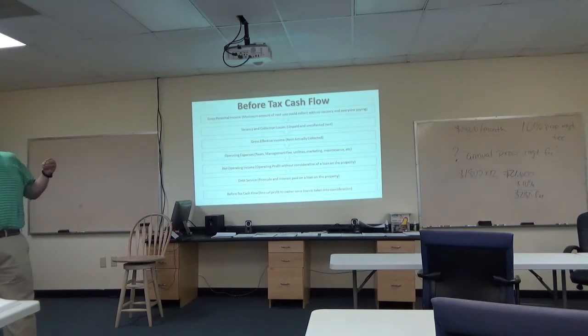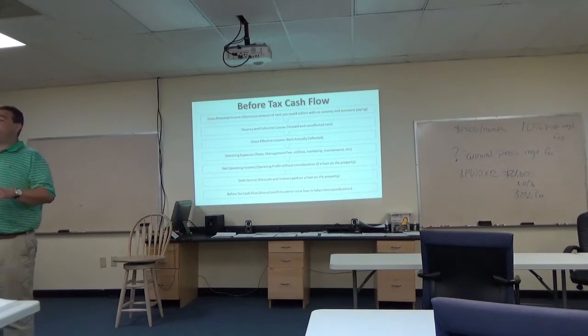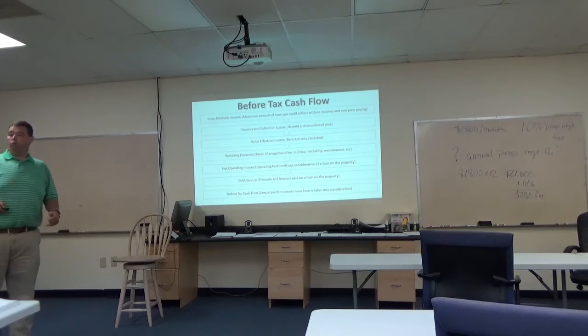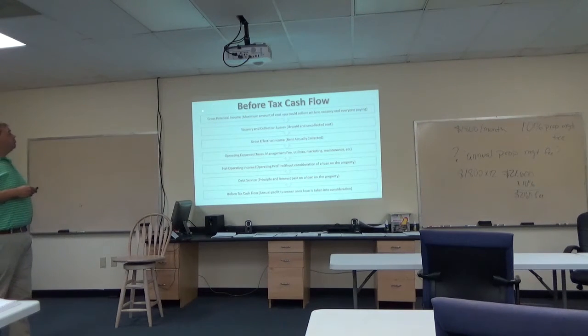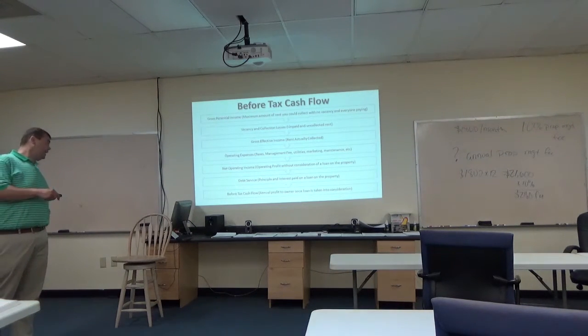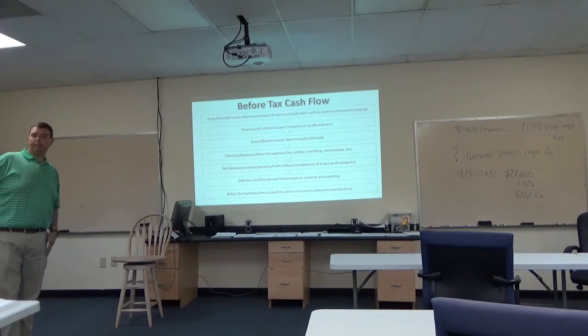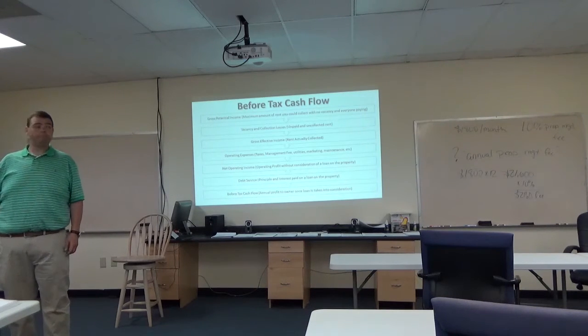Now, it's important to understand how the formula works. It's also important to memorize these titles all the way through this formula. So for your homework this weekend, you're going to work on not only understanding what order these things flow in, but you're going to memorize the label gross potential income. You're going to memorize the label gross effective income or effective gross income. You're going to memorize the label net operating income and debt service and before tax cash flow, because you need to know where those things are in this formula.